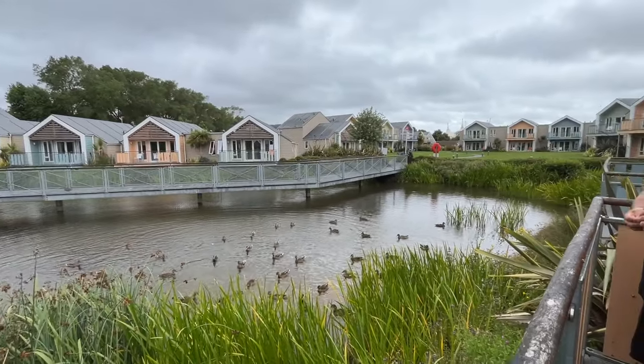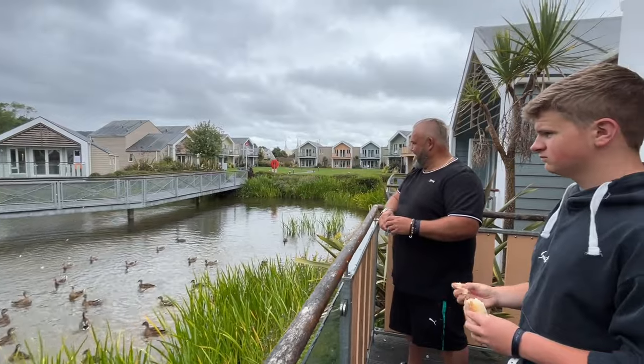It's the last morning here at Butlins, and we're just feeding all 100 ducks.